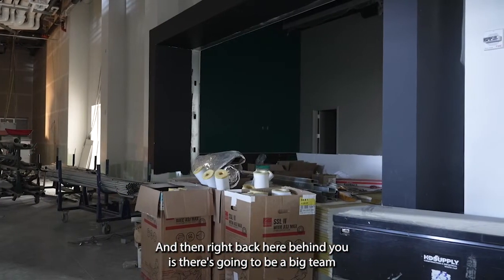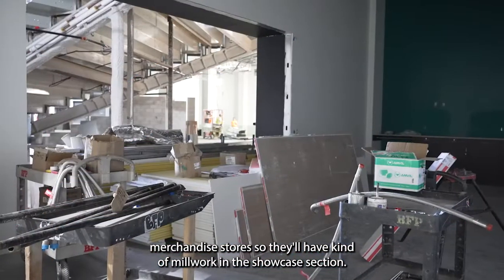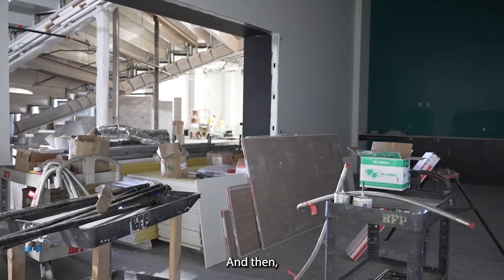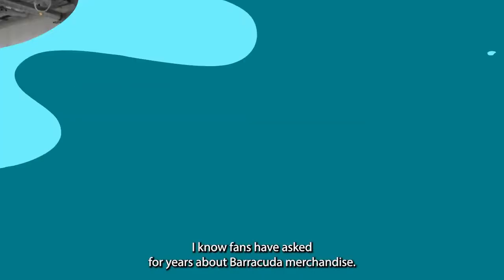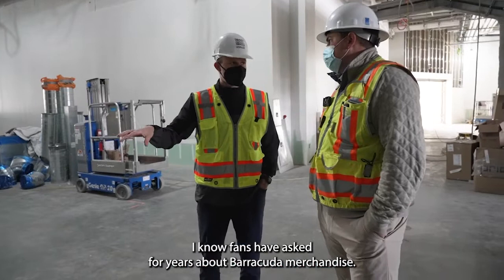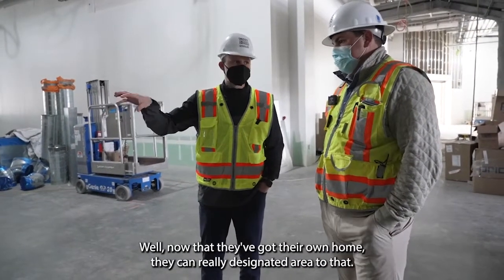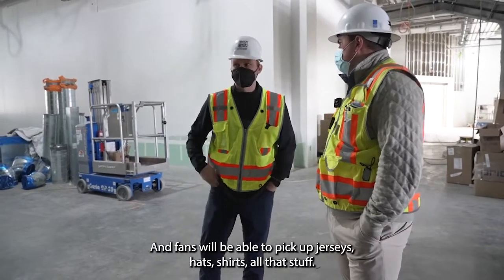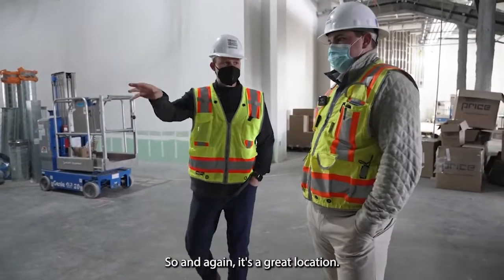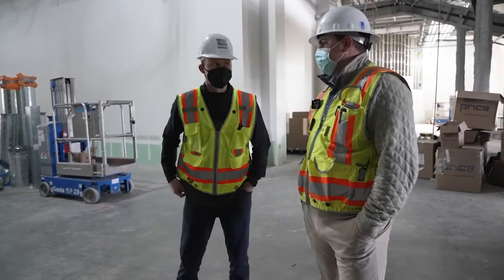Exactly. And then right back here behind you is going to be a big team merchandise store. So we'll have millwork and the showcase section, and then all the merchandise that they'll be selling during the games. I know fans have asked for years about Barracuda merchandise. Mm-hmm. Where can I get more Barracuda merchandise? Well, now that they've got their own home, they can really designate an area to that. And fans will be able to pick up jerseys, hats, shirts, all that stuff. So, and again, it's a great location. Not only do you have the bar right here, you've got the store, and it all flows naturally.